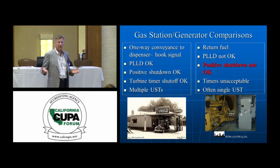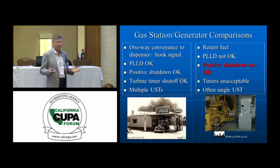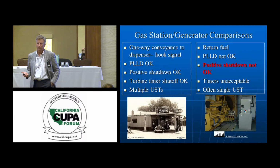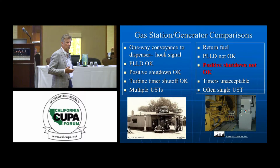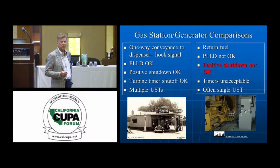PLLD on a turbine for a gas station, pretty standard, right? Positive shutdown of the turbine on an alarm or failed test, pretty standard. Well, we can't have that in a life safety emergency generator system. So now PLLDs have a major role to play in design, in compliance, in operations.